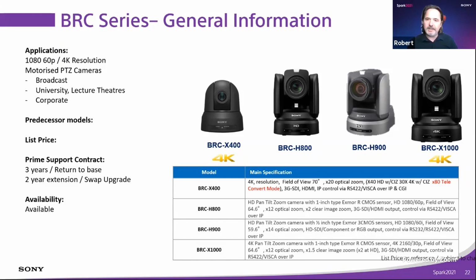So I'm going to quickly jump into the BRC lineup. I'm not going to spend too much time here. We do work with our media group within Sony. They are responsible for this. They're in the broadcast world, but we do see some of this technology where some of our key customers really want the high-end quality, and there are other features within the broadcast market that they need, maybe in universities where they are actually doing media studies, so they want to have those type of cameras and so forth.